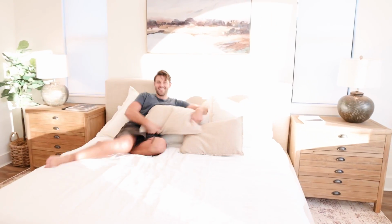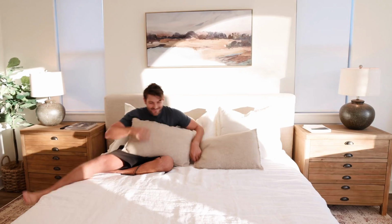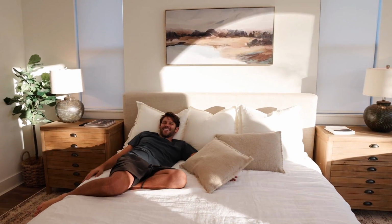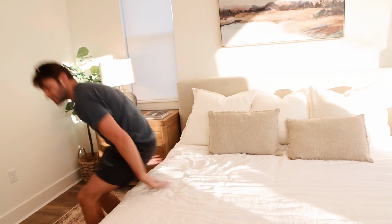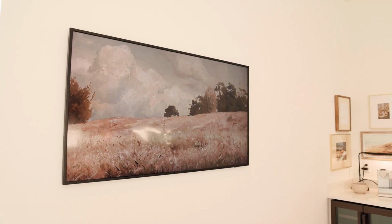Look at this. This is our first king size mattress, babe. You joking me right now? Wow, you look so cozy with that golden light. Oh, the babies. Now I just want to cuddle. Babe, not on camera. Oh, did baby mess up my pillows? Whoops. Yep. So this is our first TV in the bedroom.